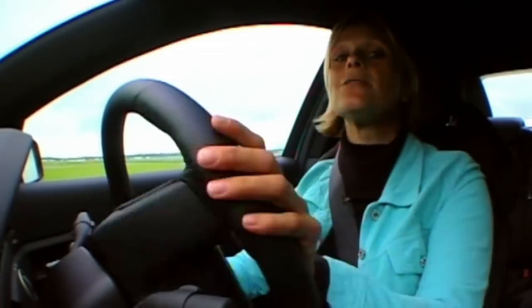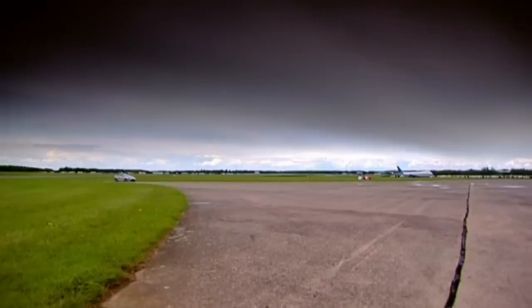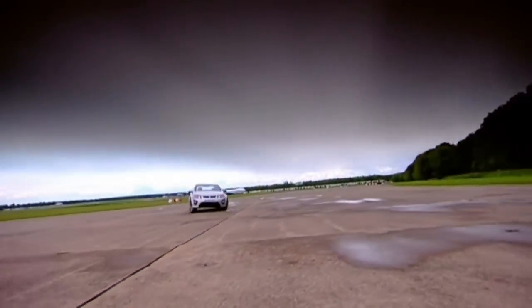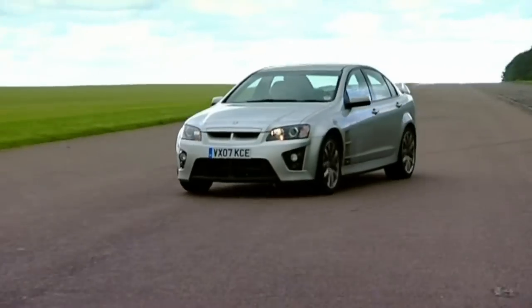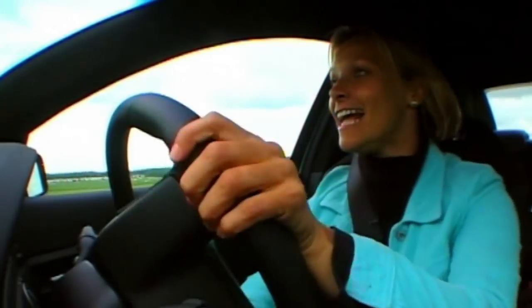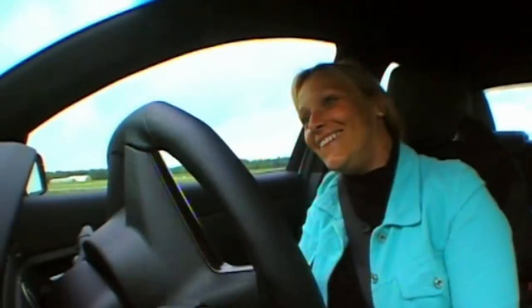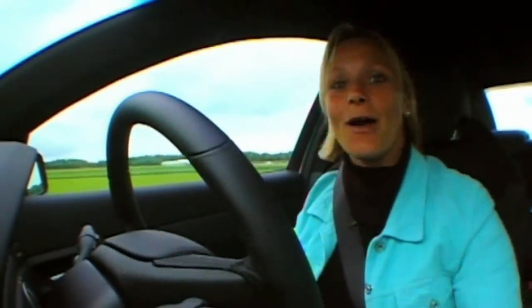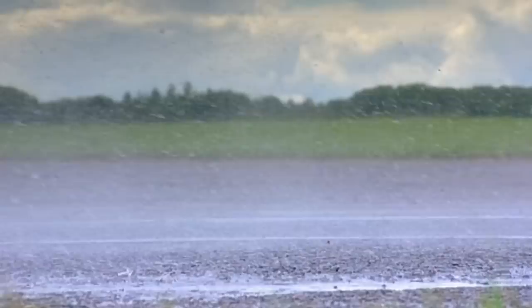Great fun, all brawn, not much brain. It is very easy to get it sideways when you've got the traction control off. Just turn the wheel, boot the throttle, and she just steps out. Presto, we have oversteer. Oh, you can't go wrong with that. Oh, sideways action. Just fantastic.